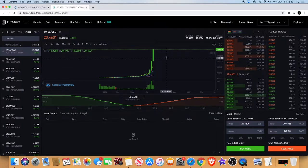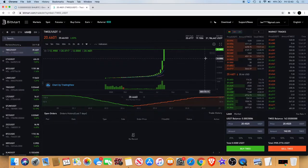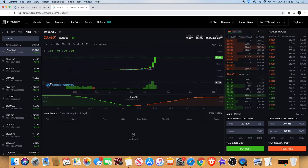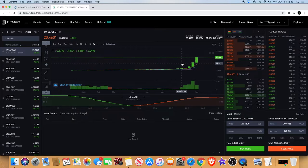I wouldn't be surprised if there was a pullback, but at the same time, the way it's moving, I wouldn't be surprised if we saw something even extremely crazier to the upside. This just looks crazy, guys. From the bottom of that staircase, 2,000% on its own, guys.